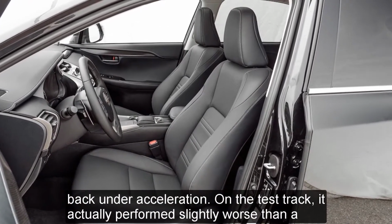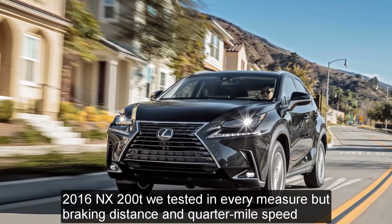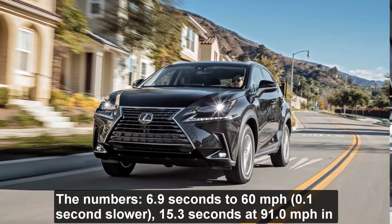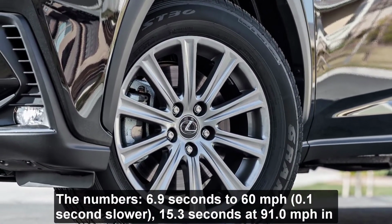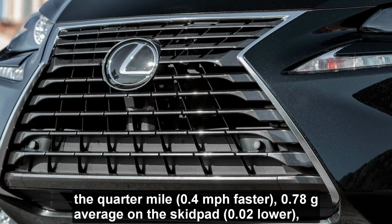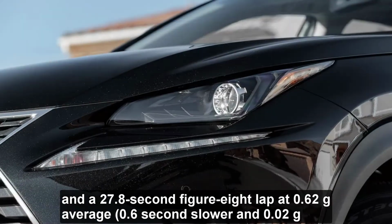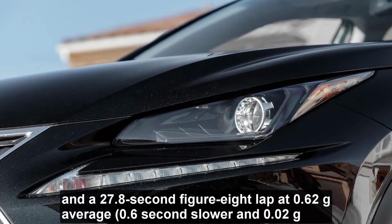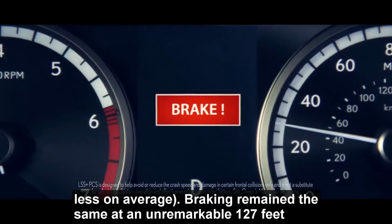On the test track, it actually performed slightly worse than a 2016 NX200T we tested in every measure but braking distance and quarter-mile speed. The numbers: 6.9 seconds to 60 miles per hour, 0.1 second slower; 15.3 seconds at 91.0 miles per hour in the quarter mile, 0.4 miles per hour faster; 0.78 g average on the skid pad, 0.02 lower; and a 27.8 second figure 8 lap at 0.62 g average, 0.6 seconds lower and 0.02 g less on average. Braking remained the same at an unremarkable 127 feet.